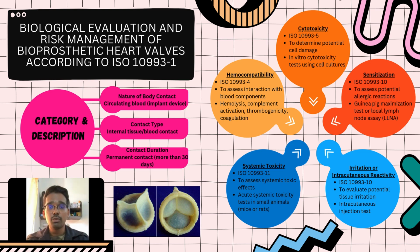And the fifth one is hemocompatibility, which is ISO 10993-4. The purpose is to assess the interaction of the test device with the blood components. There are a lot of tests we can use. The main ones are hemolysis test, coagulation test, thrombogenicity test, and other tests as well.